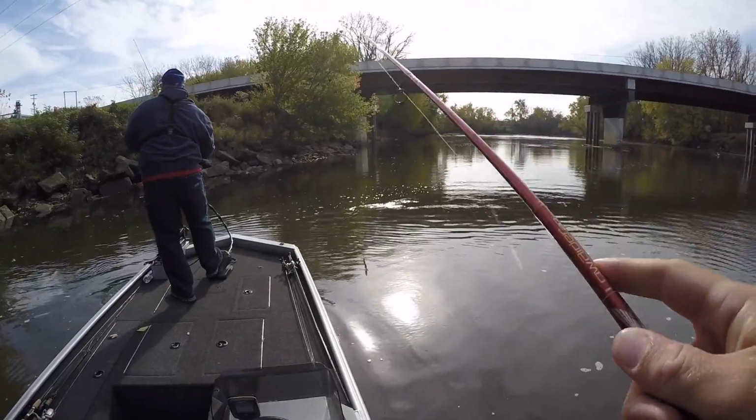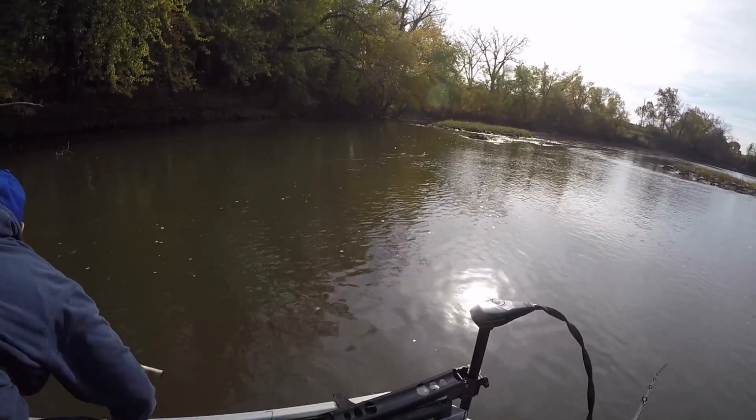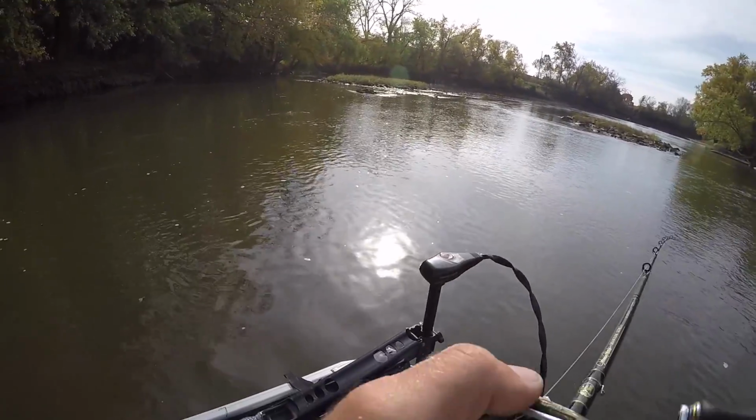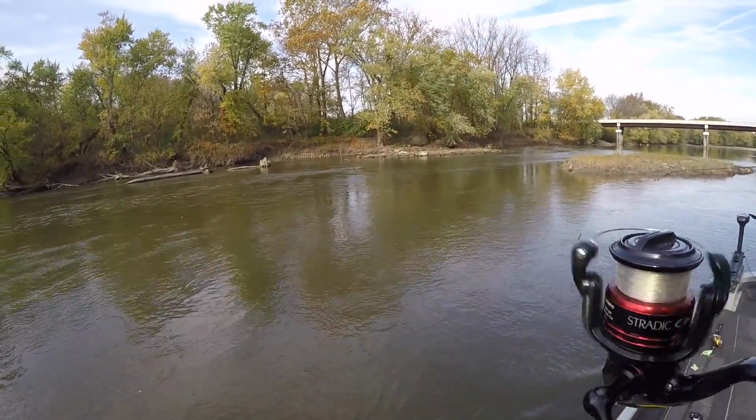Oh, came off. A little smallie. Ooh, oh fudge. That was a big spot. Followed it up. Dirty little dog. He was a good one too, man.